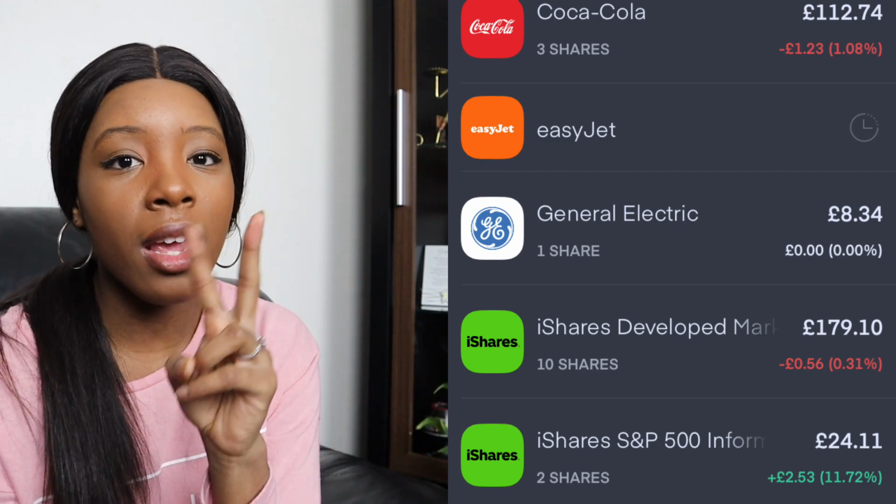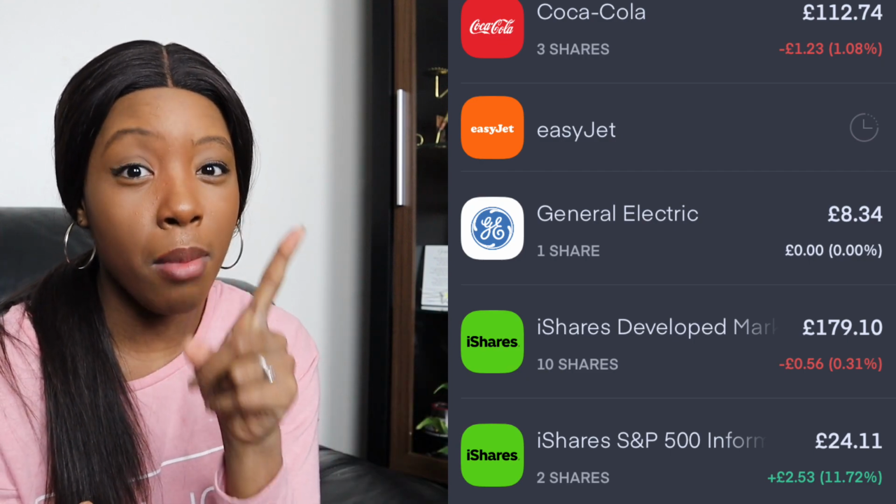Now, I had been thinking about whether I want to buy the Developed Markets one or if I wanted to buy the UK property ETF, because there is a UK property one. For me personally, I prefer the Developed Markets because it's not just the UK. I didn't want to be so centralized or concentrated in the UK. So I decided this one was going to be best for me because it does have a little bit of UK, but it also has the US and other countries in Europe, for example.